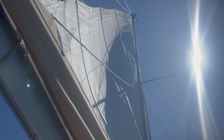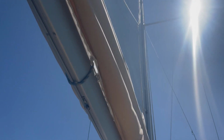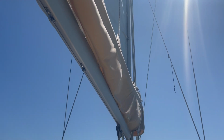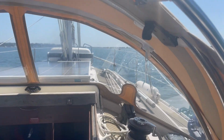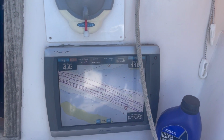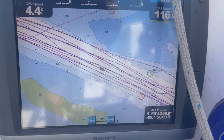But in today's video, I wanted to show you a few of the pieces of equipment that I use to travel the waters and sail the seas. First up is my touchscreen chart plotter. This is very similar to an in-car sat-nav. In fact, it's also made by Garmin. So very similar to a car sat-nav, just on water instead.